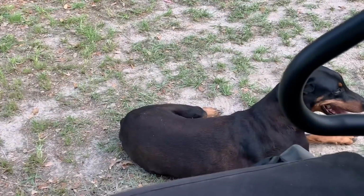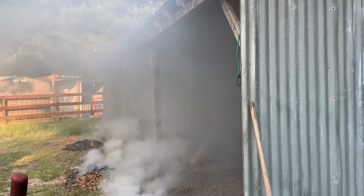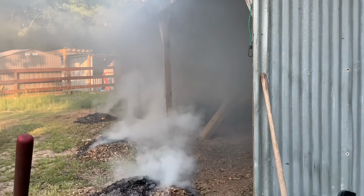What do you think, Heidi? You think she's holding a grudge? She might be. Anyway, that's the story of this little shed. Lester found out about it. He came down when they made a little video about it.